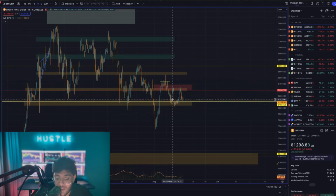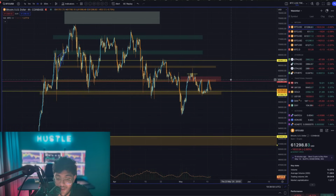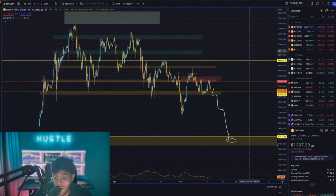I think Bitcoin really needs to resolve this range before it can become interesting to me at this stage. And I still think that it should go down. I think that if it can go down, grab some liquidity here at least and then move up, that would be so healthy for Bitcoin compared to what we've seen so far. And I think that we're due from it from a lot of perspectives here.